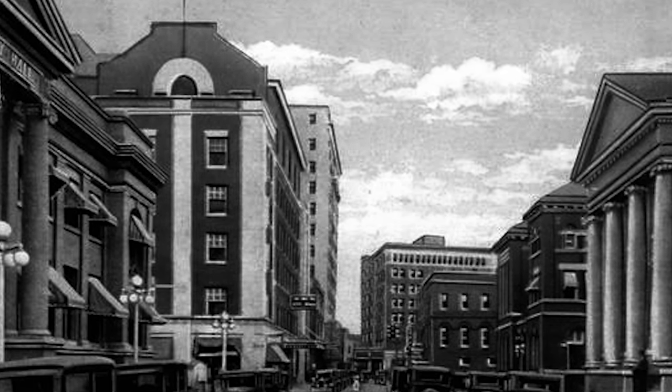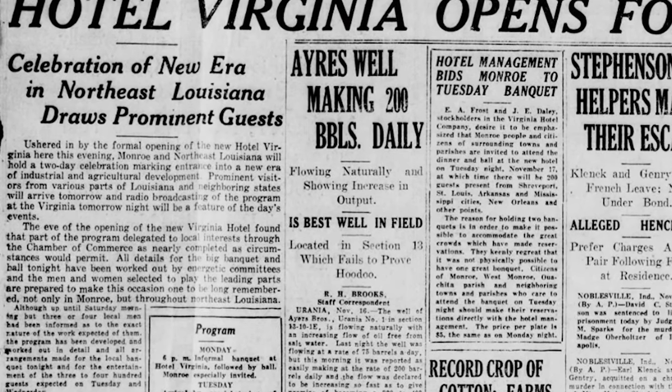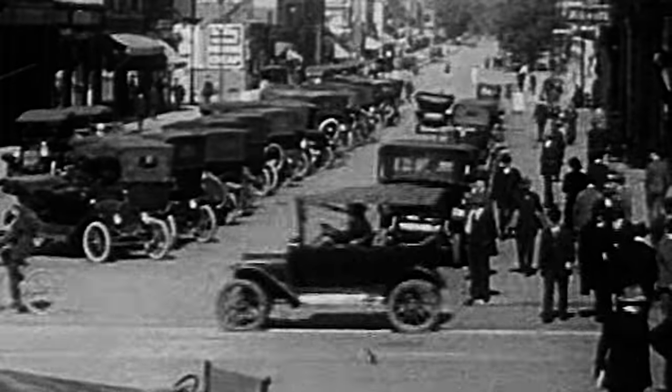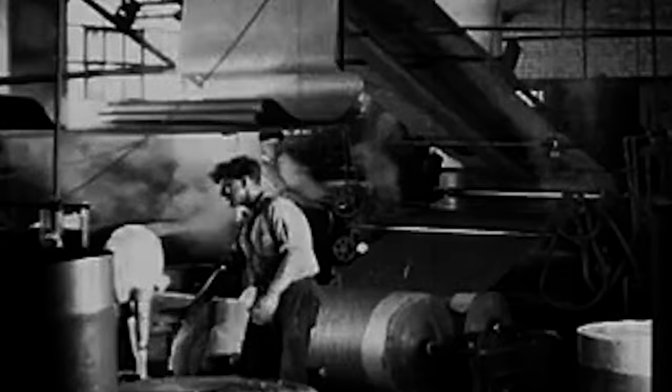The hotel opened formally on November 17, 1925, at the corner of St. John and Grandmont Streets in downtown Monroe. The opening celebration was especially memorable because it forecast the beginning of a new era of industrial development for Northeast Louisiana. The celebration continued for two more days to coincide with the formal opening of Louisiana Power and Light's huge Sterlington Power Plant in the world's largest natural gas field on November 17th, and the mammoth plant of the Louisiana Pulp and Paper Company at Bastrop opening on November 18th.